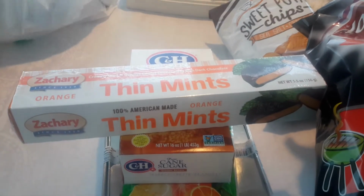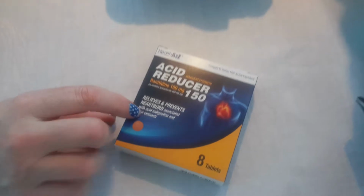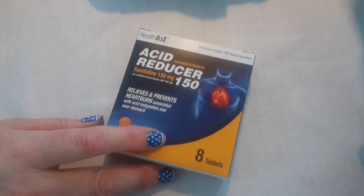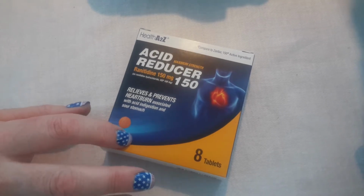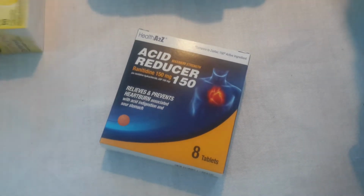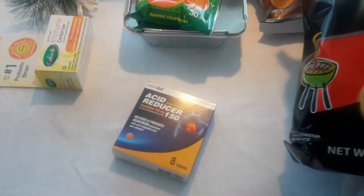And let's see. This is that Ranitidine. It's only 8 tablets, but they didn't have any at my other store. And, you know, I'm going to run and get something really quick. Just a sec.